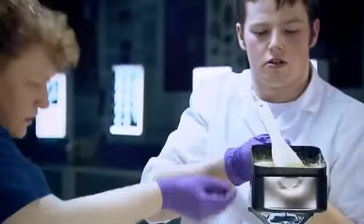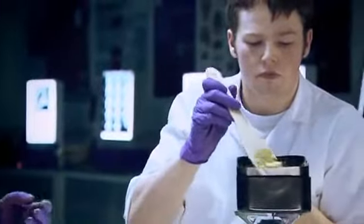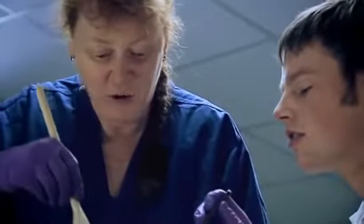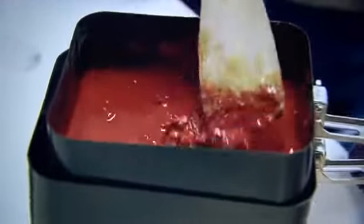Perhaps if we do it very gently. Gently. Yeah. So that it's a slow and gradual process. And then at the very last minute, what we're going to do is put the vermilion in. Oh, look. It does actually look very like blood. You can see why they've used that, can't you?